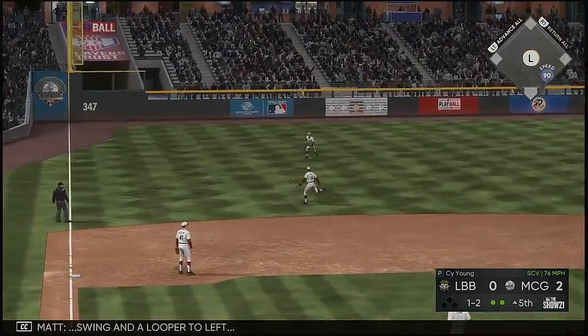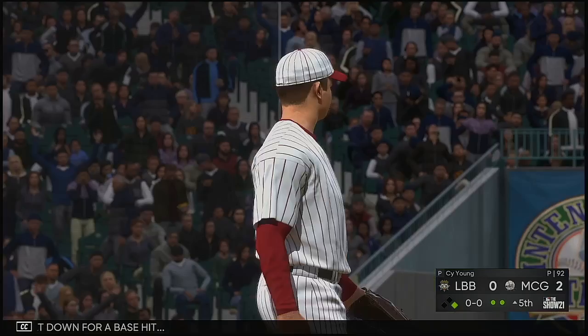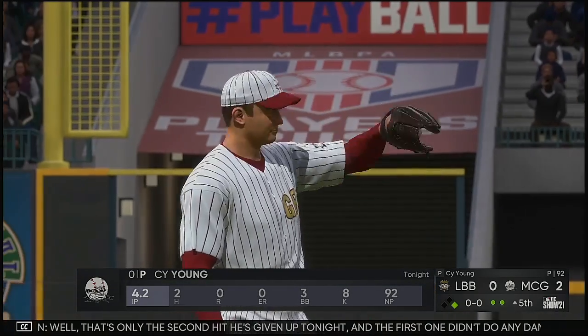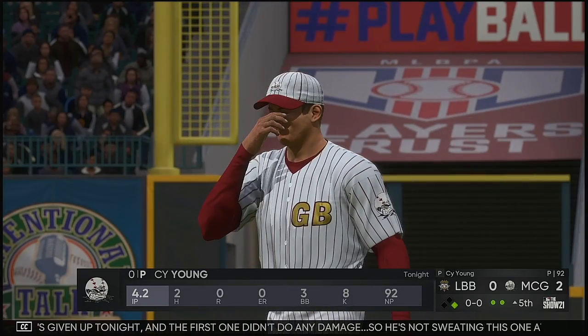Swing and a looper to left. And that'll get down for a base hit. So only the second hit he's given up tonight, and the first one didn't do any damage. So he's not sweating this one at all. They haven't been able to string anything together.